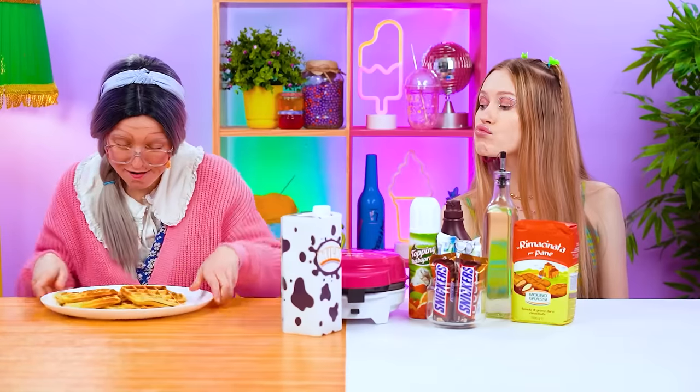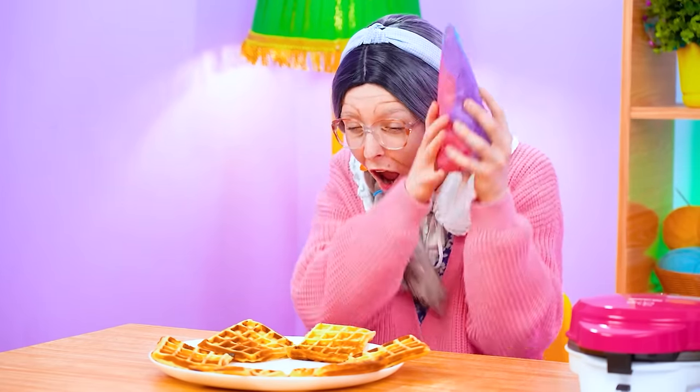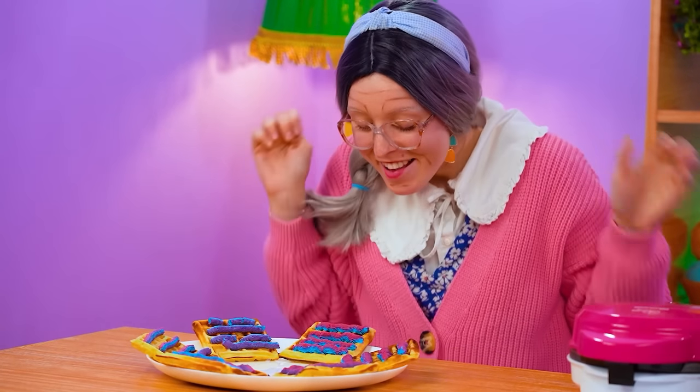First thing is the flour! Flour power is more like it! Dang! Grandma's like a whole new woman now that Sis helped her pain! Look at how fast she made the waffles! Even Sis is impressed! Now Grandma's ready to go to town with the icing! Blue and pink make for such a lovely combination! It's almost purple now!